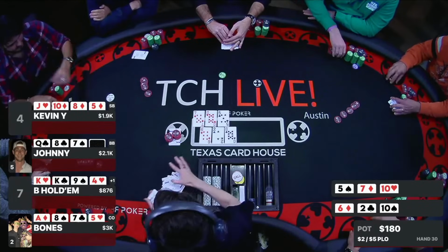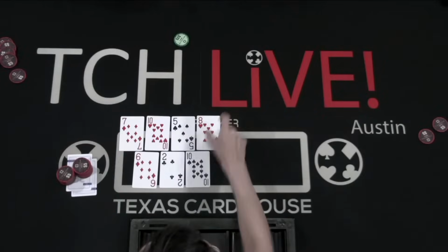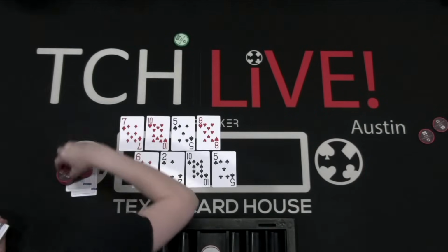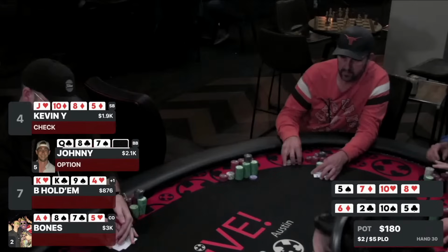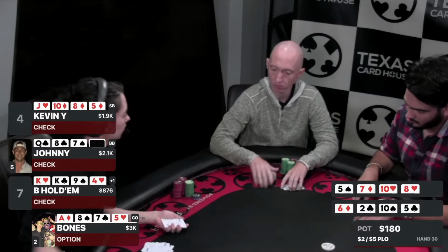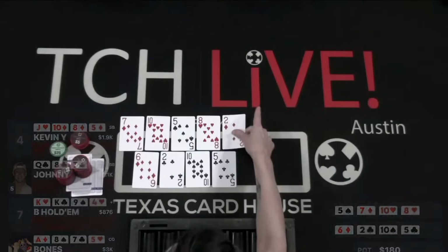Six fold. Jack 10-8-5 does make the call. That'll be Kevin's hand. We don't know what Johnny's got. So jack 9, 9, 6, 8 make this 5 straight there. Four check. So that is going to be three pair for Kevin now. And then Bones also with three pair on top.